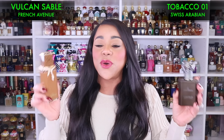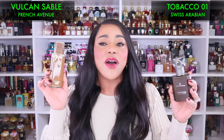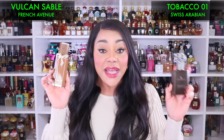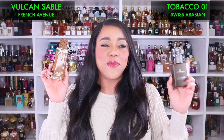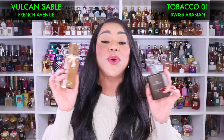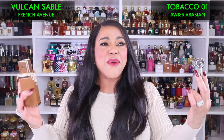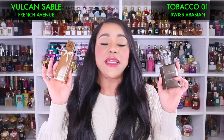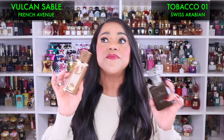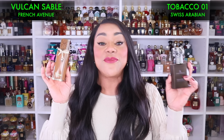These two come together so beautifully because the booziness that you find in Vulcan Sable, right along with that tonka bean caramelly effect that you get from it, when you combine it with that Tobacco 01 presence where that tobacco is moist and it's just sweet and it's perfection, you're going to get the most exquisite, boozy, sweet, vanillic, caramelly scent that you could possibly imagine on a backdrop of some serious woody notes. I tell you, perfection for fall and winter. You really need to give these two a try if you own them.